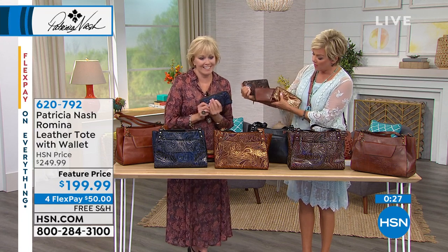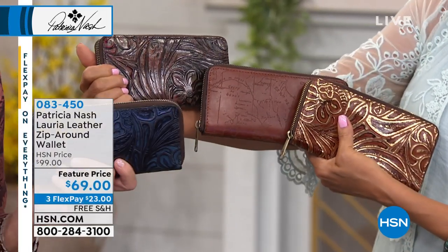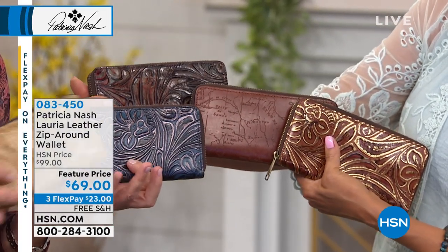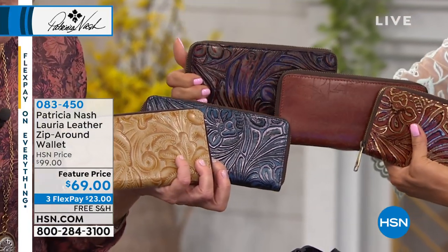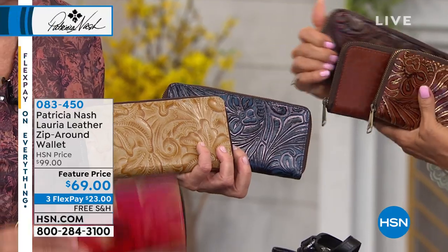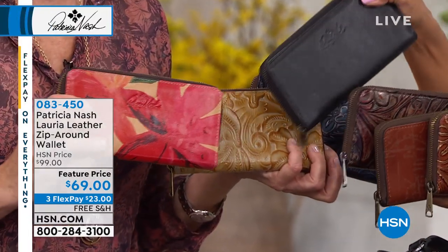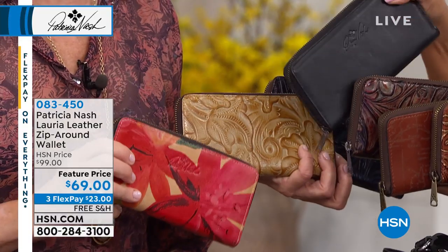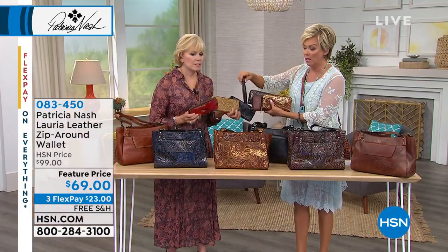So in the wallet, we've got this in the metallic tan. We've got the map. We've got this in the multi-tool. Oh, wow, look at all these. The midnight blue tool. Oh, that one's pretty. That's cream, I believe. That is the tool cream, yep. And then this is our spring multi. And then we've got the classic and the black. And these are only $69, down $30. That's insane. Wow.